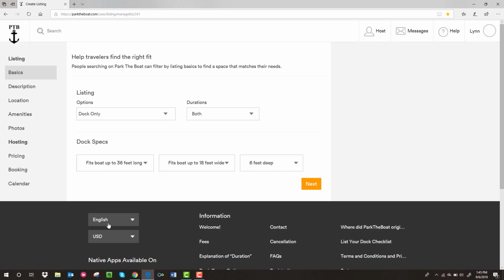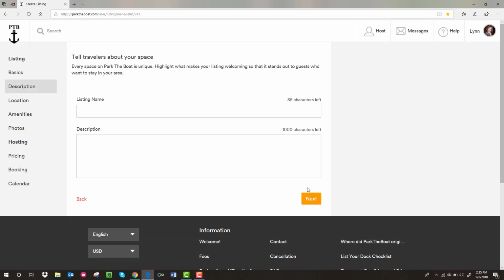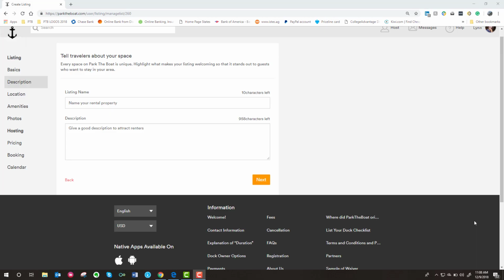This will take you to a screen that confirms all of the things that you just entered. You want your listing dock only. If you want to make changes, you can do that here. And then click Next, take you to the description page.